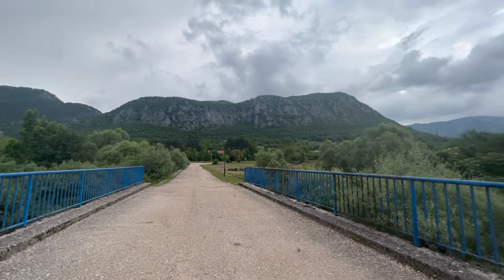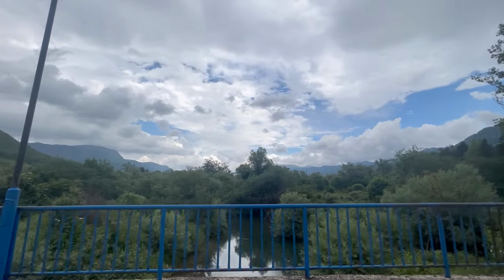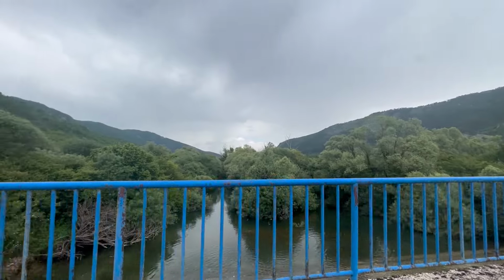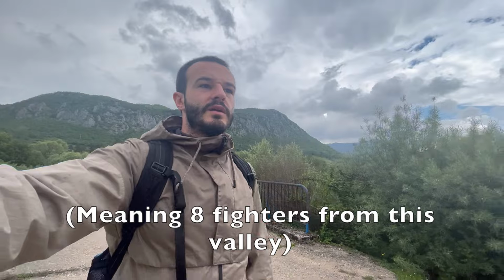There would be a partisan resurgence in 1943 and 1944, and then the country would be fully liberated in 1945, mostly by the partisans and then by the Red Army of the USSR as well. And in this valley, there were 8 fighters who were killed in that Battle of Sutjeska. Of the nearly 1,000 fighters in the 5th Brigade from Montenegro, over half of them were killed in that battle, which just shows you how bloody of an affair it was. And 8 of those fighters who passed away were from here, from this Župa Valley. And a lot of people from this valley joined the partisan ranks at different points during the war.